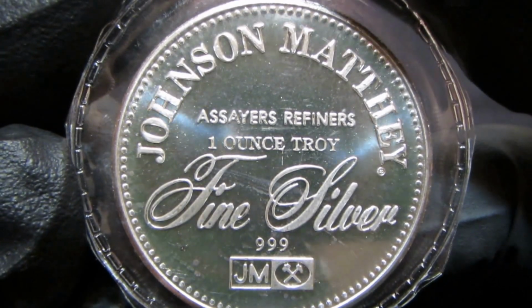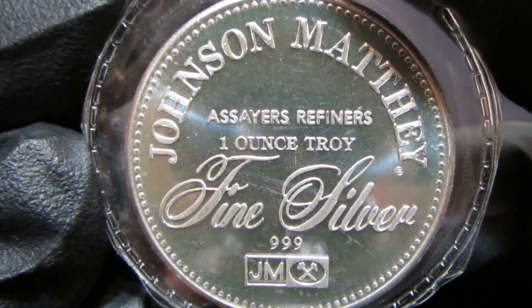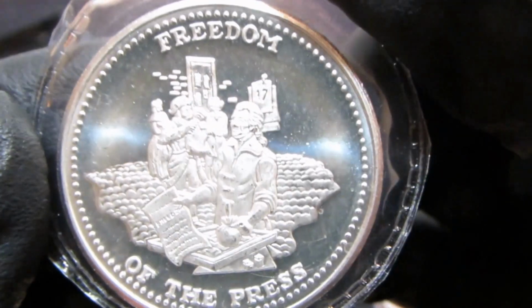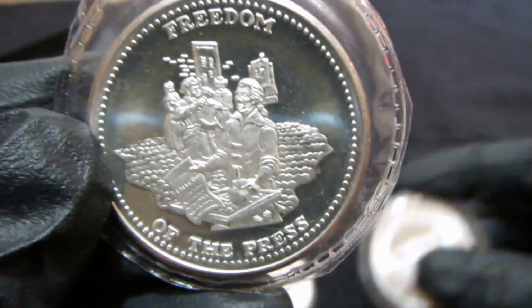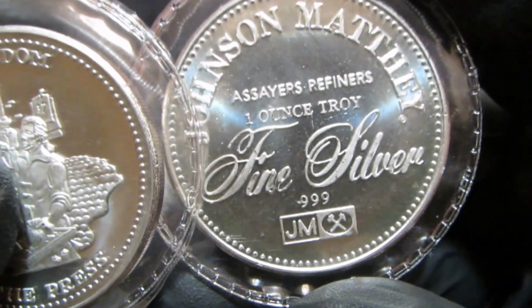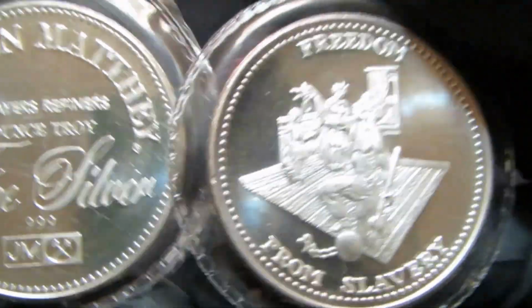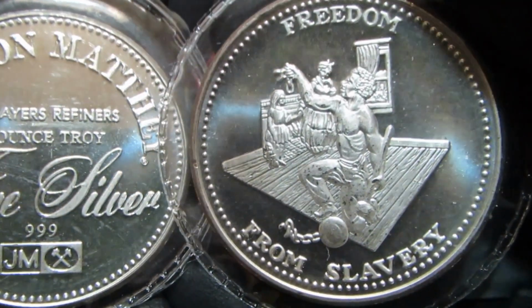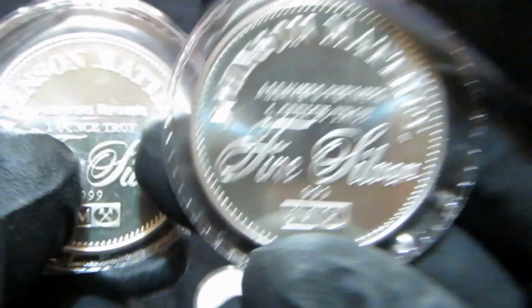Got these rounds. Freedom rounds. Johnson Matthey freedom rounds. Freedom of the press, as well as freedom from slavery. These are highly collectible Johnson Matthey rounds. Really well done.